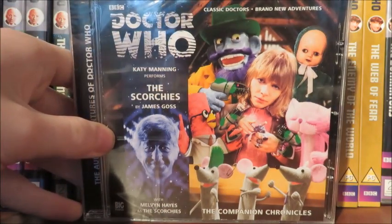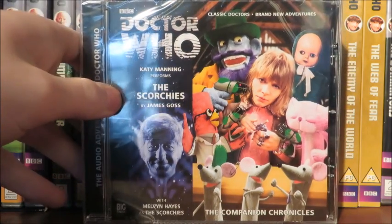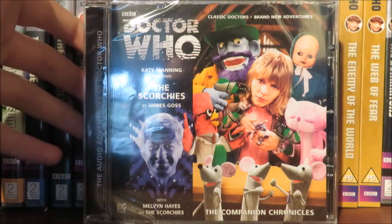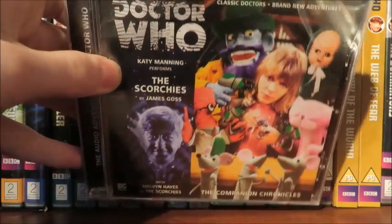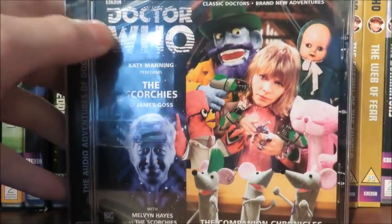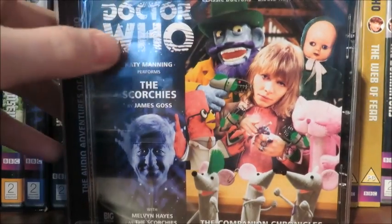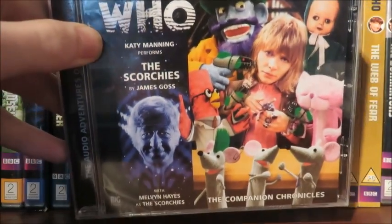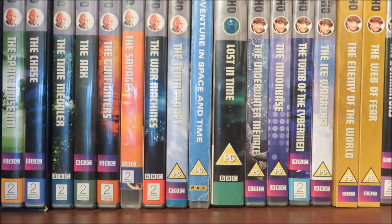Next up we have a companion chronicle, The Scorches by James Goss. He's quite a good writer. I really did enjoy The Last Post. That's a fantastic love letter to season 7. So yeah, it'd be interesting, a musical third Doctor story. Yeah, I think John would have actually quite enjoyed that, because he did quite a few singing things, didn't he? So yeah, he did a Wurzel Gummidge song, so it would have been interesting to actually see that on telly, a third Doctor musical episode.